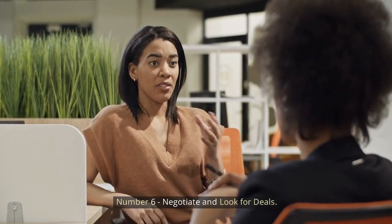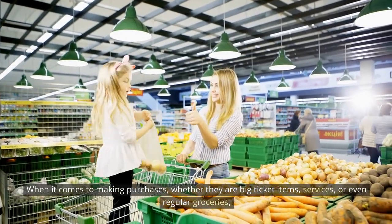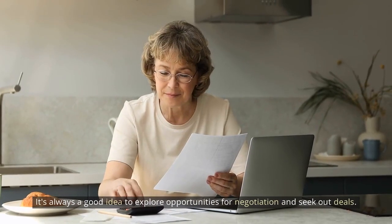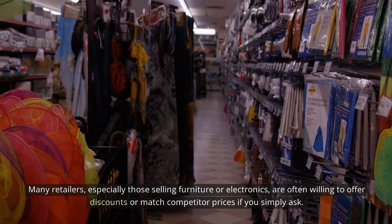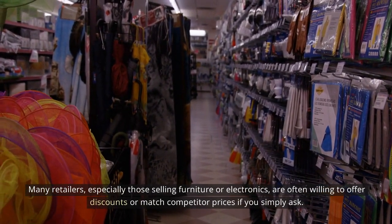Number 6. Negotiate and look for deals. When it comes to making purchases, whether they are big-ticket items, services, or even regular groceries, it's always a good idea to explore opportunities for negotiation and seek out deals. Many retailers, especially those selling furniture or electronics, are often willing to offer discounts or match competitor prices if you simply ask.